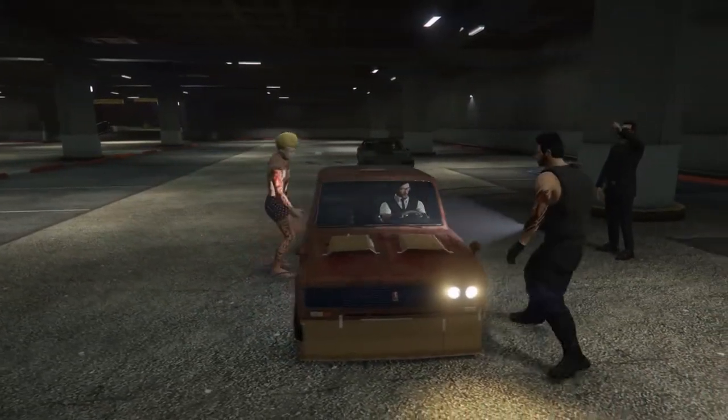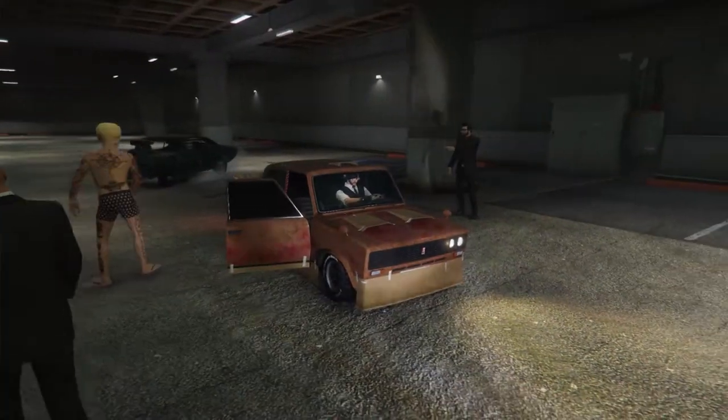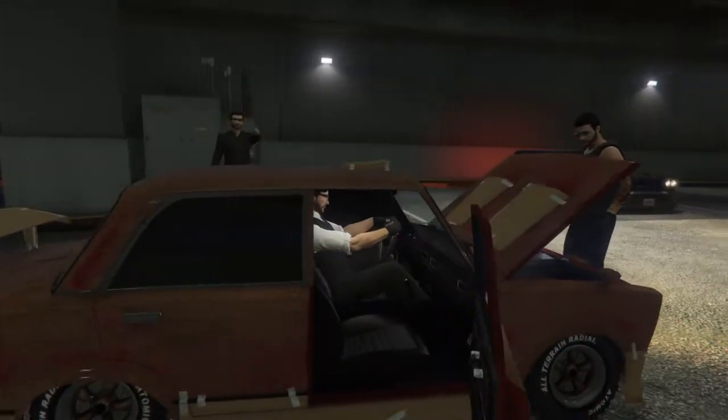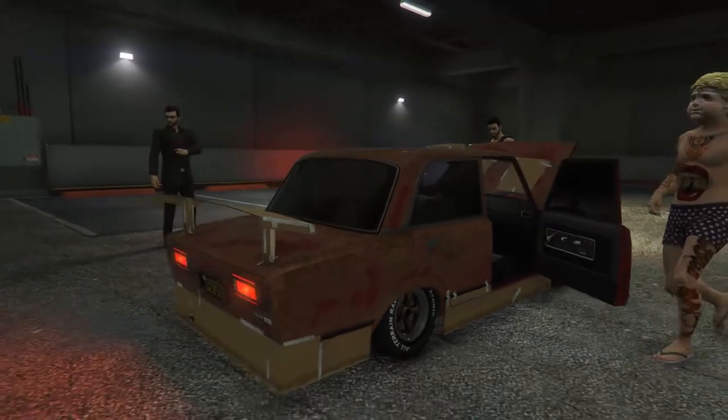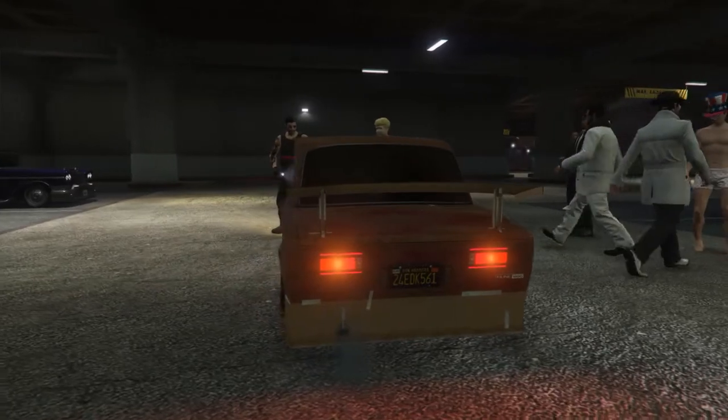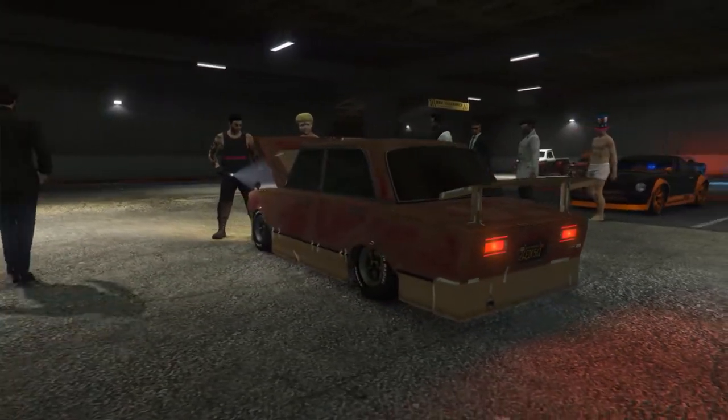Anyways, this is my super fast racing car. Can't you see I have a spoiler and I've got hood flaps? Shit, how much downforce do you get on this thing? Oh, I'm more than sorry. I'm sorry. Oh, God.